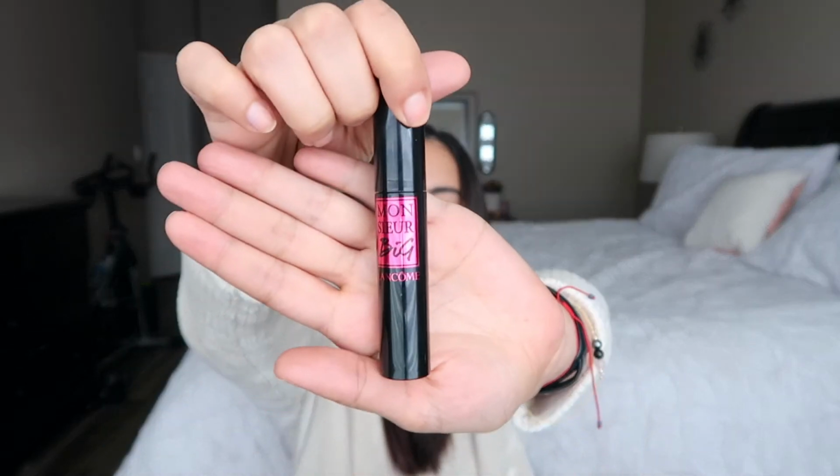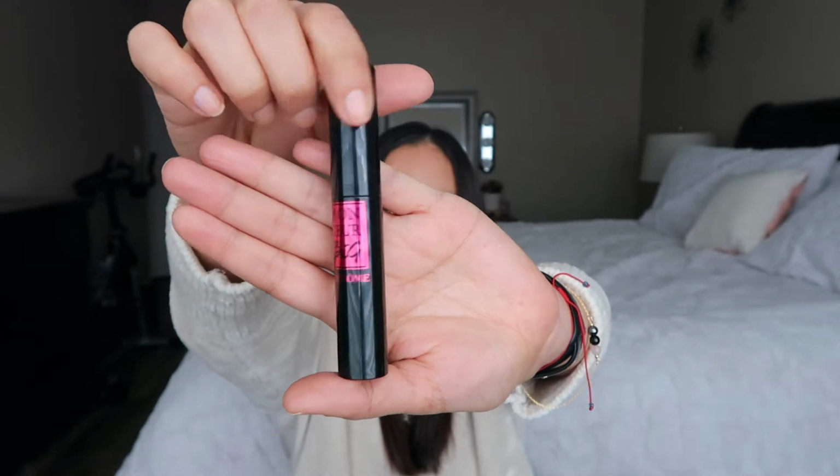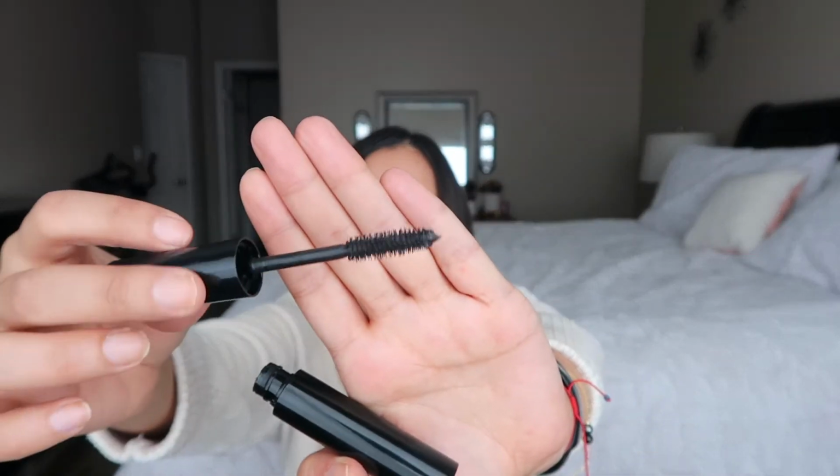I also have been really enjoying this Lancome mascara. It's nothing new, just a mascara that's always been out. I had this in my drawer, but I've just finished my Tarte mascara, so I opened up this one because I like opening them up one at a time. I really love it. I feel like it makes my eyelashes look very, very big. That's what I'm wearing today. I'm not wearing any eyeshadow or anything.